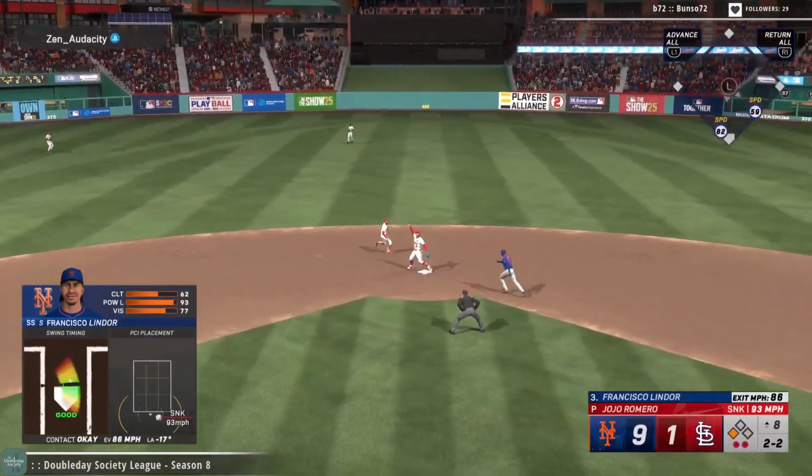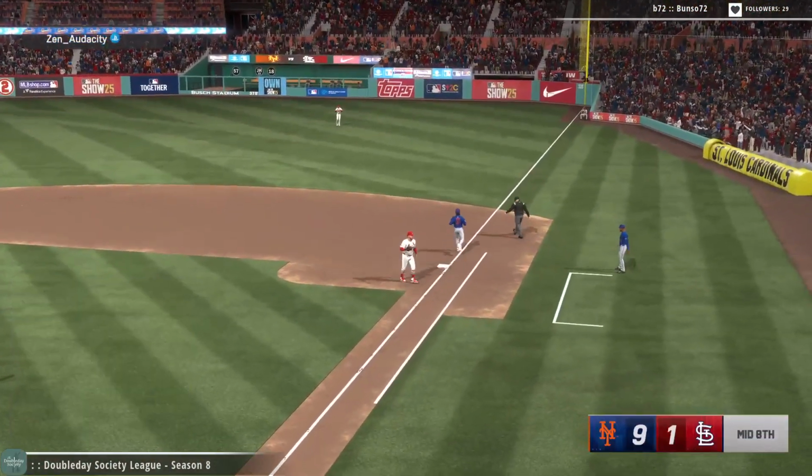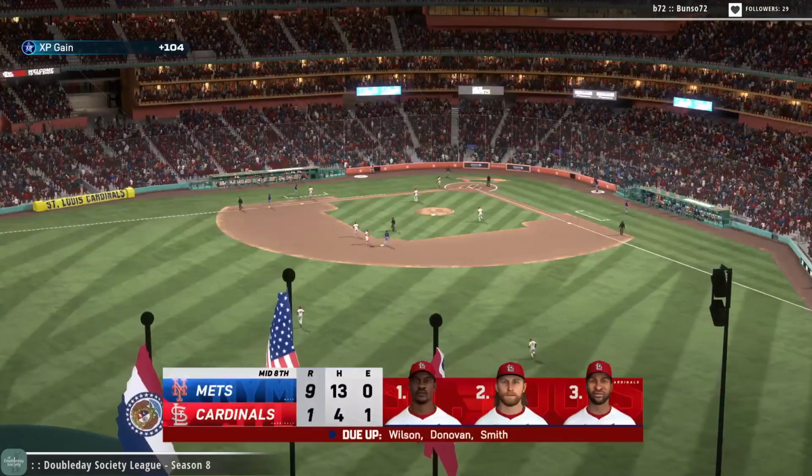Up the middle. Here's Marte for one. Double play. What a twin killing to end the inning.